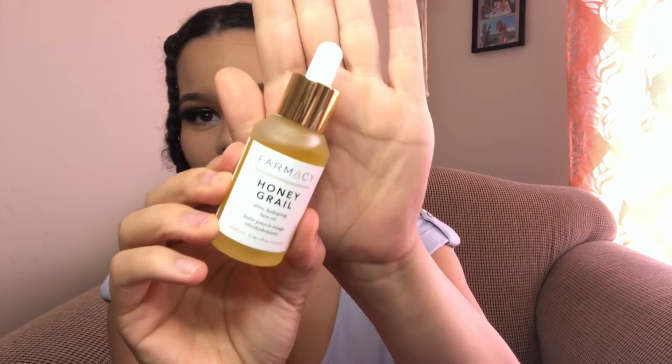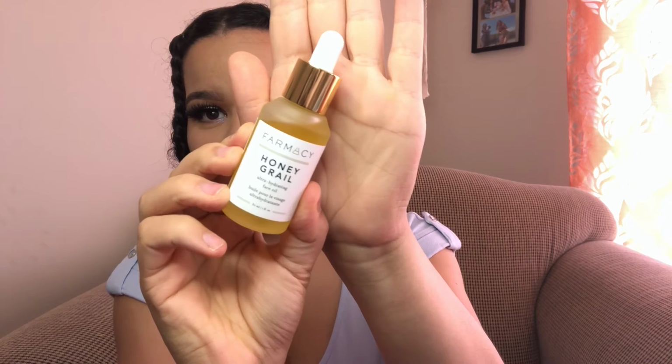This is what it looks like. Honey Grail Ultra Hydrating Face Oil. I don't think, well, you know what? My skin has changed since high school, so I won't say that my skin is still oily. You know, it has its days. Some days I'm hella dry, peeling, flakes, nastiness all over the place. Other days, I'm oily as hell. So we'll see if I use this.